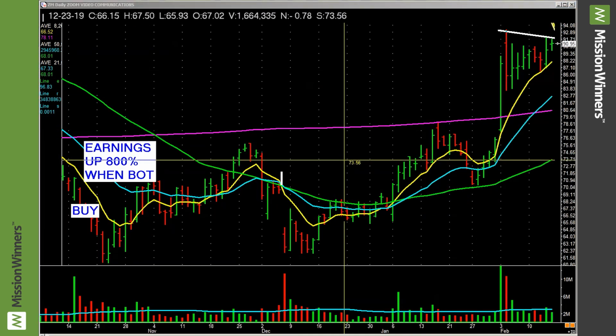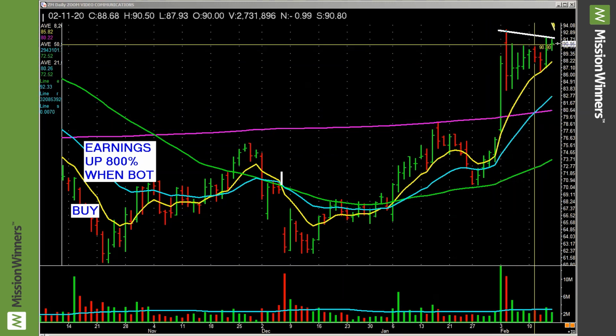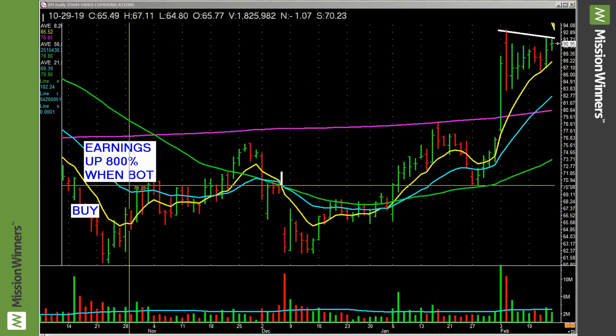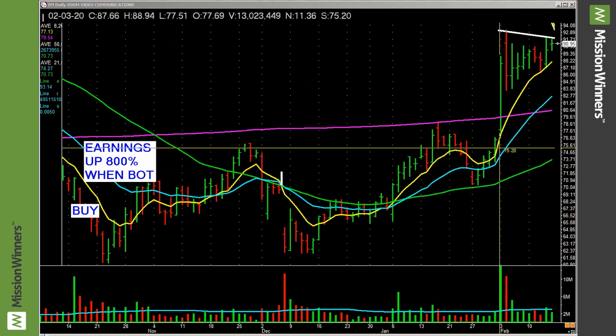Here we go. We're looking at Zoom. Zoom runs up and it goes sideways. This was back in February of this year. All these were key list stocks, by the way. All right, all of them. Earnings were up 800% when we bought it. Look at that volume pickup. Pushes up and it goes sideways.